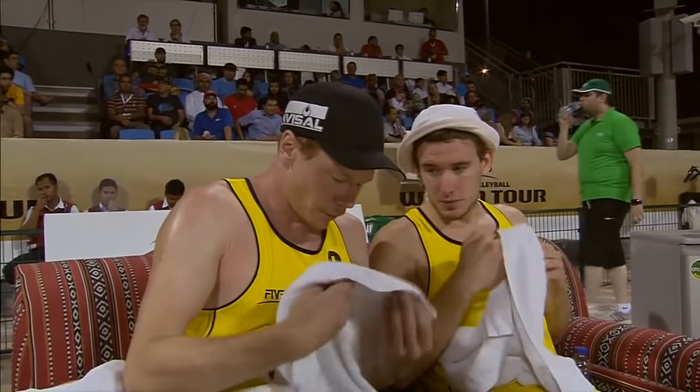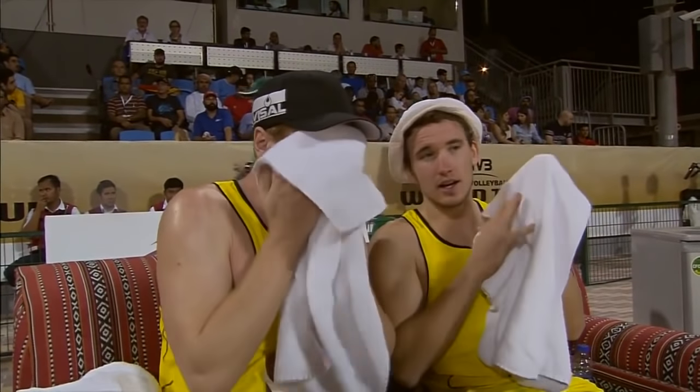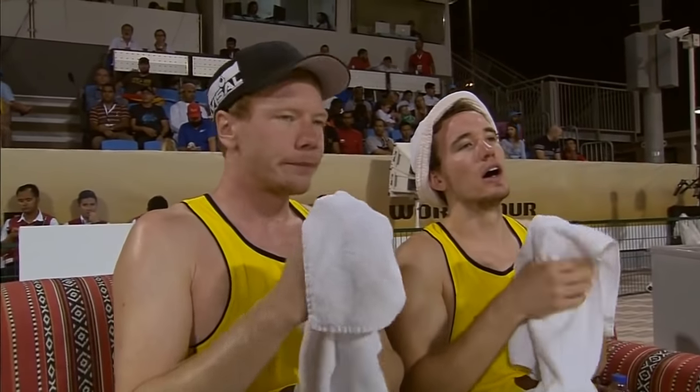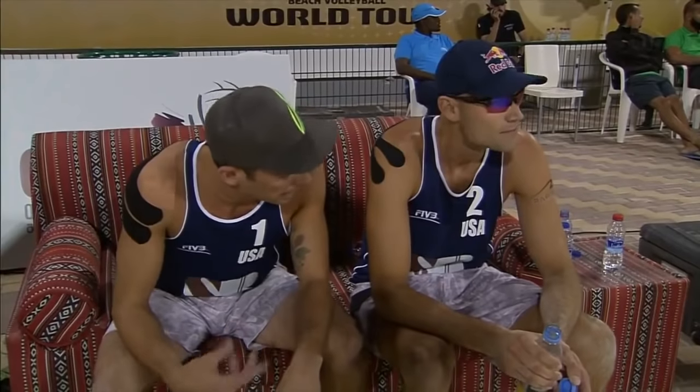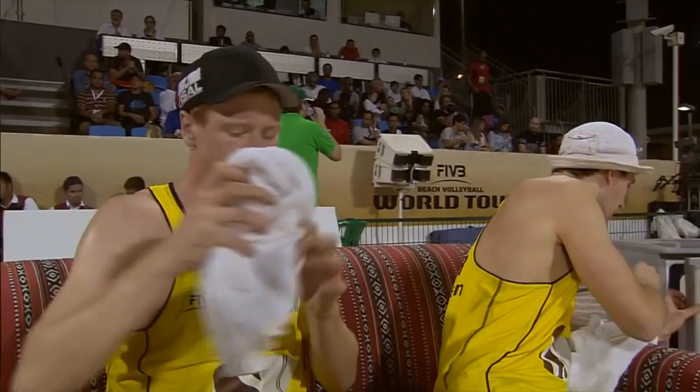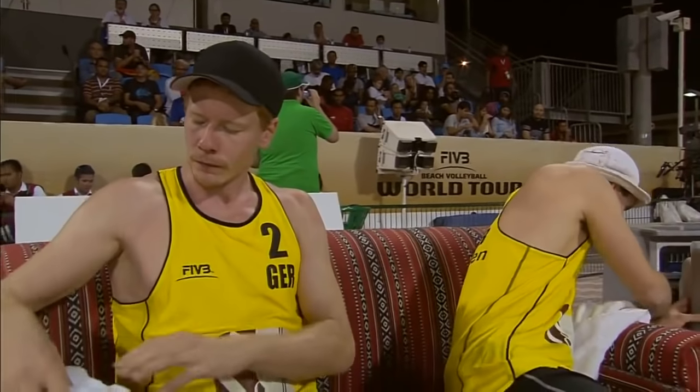They're still looking relaxed, looking comfortable. Hoping to grab the gold medal with one hand at least. What a wonderful event from here. 6 wins from 6 so far for Flüggen and Böckermann. 6 wins from 6 so far for Lucena and Dalhausser.